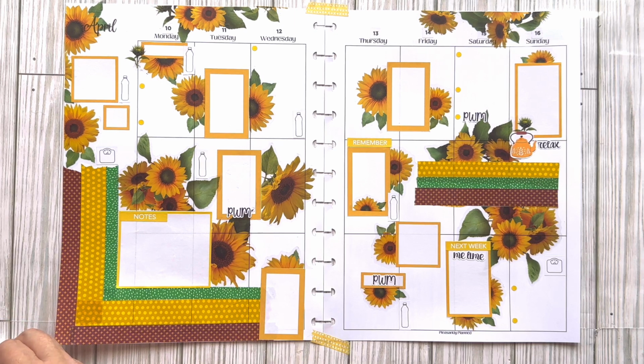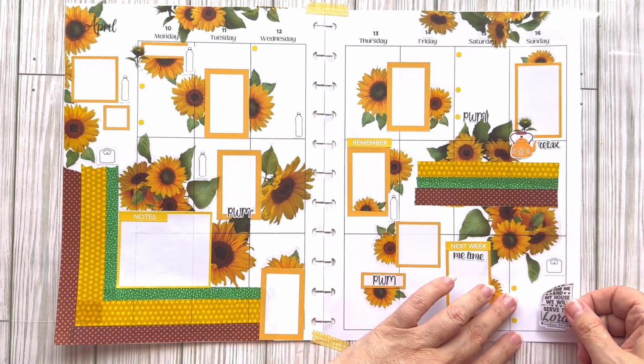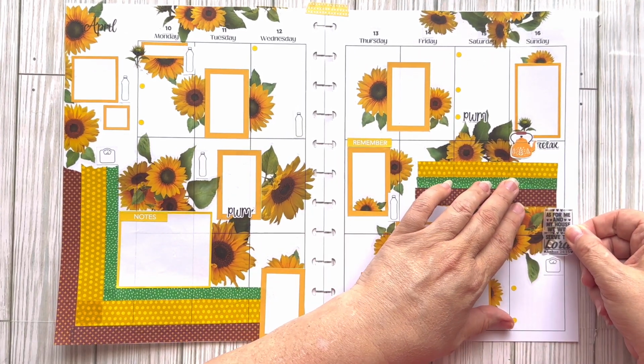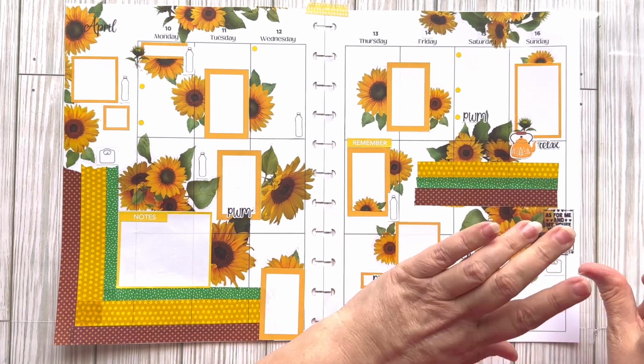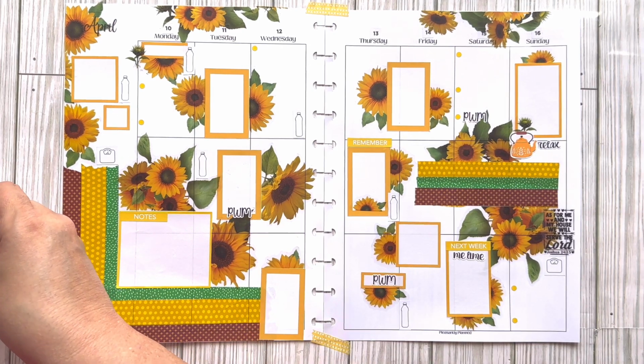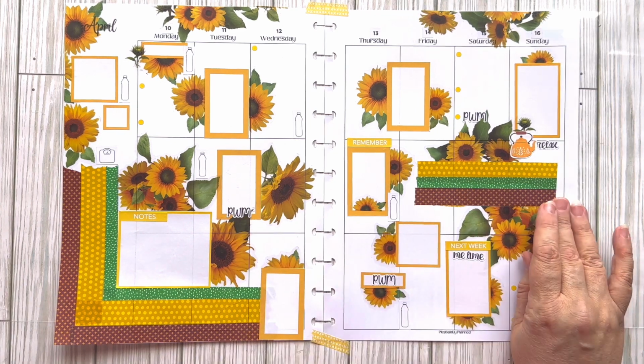And I don't think I have any birthdays. Nope. I want to use one of these and we're done. These are from Steph's Design Space, and these are scripture quotes that I absolutely love. Put that down. I think I'm going to put that right here. Love it. That is, as for me and my house, we will serve the Lord, Joshua 24:15. So I've got that down.